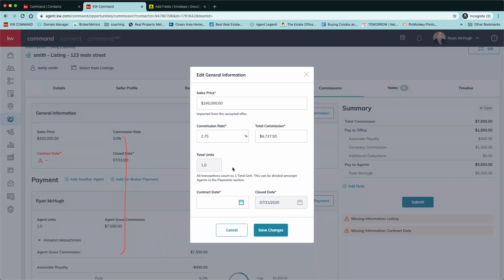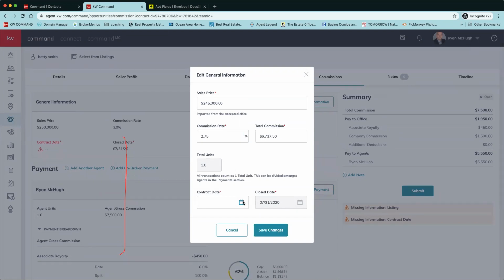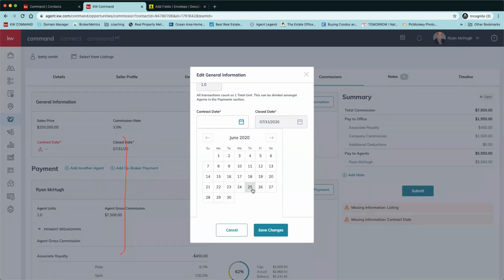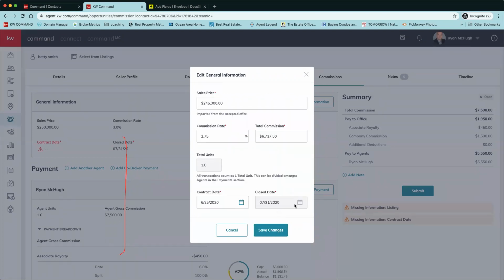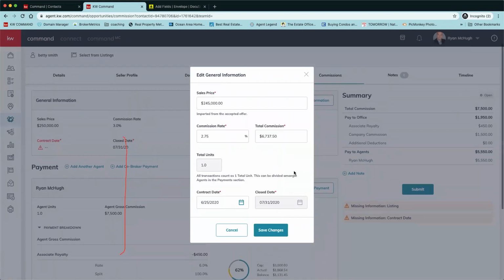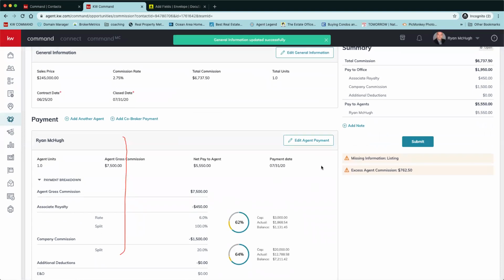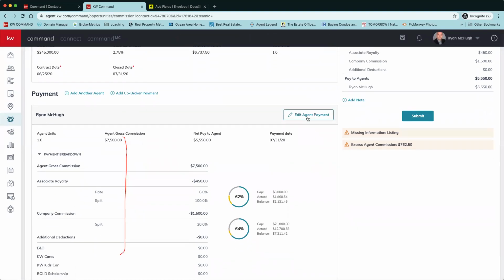Your units count as 1 unit. That doesn't really change. Contract date, so whatever day we actually took the contract. So if it's today or tomorrow, we're going to put that in there. And the closing date we determined earlier, if that changed in the offer, we can change that. We're going to hit save changes, and you're going to see that one finish up. And then if we need to edit anything on the payment side, we're going to hit that here.